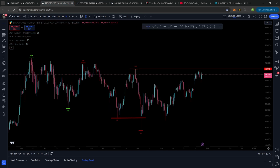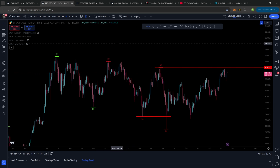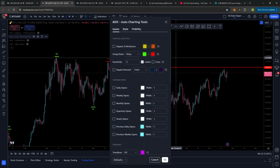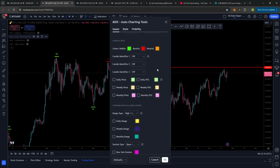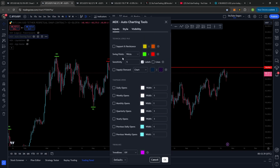My auto charting tools, how clean it is. That's the thing, all of the indicators. Sorry about that. Every indicator I use, I turn off most of the functions because I have very specific things that I personally like to see. With the auto charting tools, literally all I have open is swing points, and I have them set to wicks because I like to see the very wicks. That's where I like to pull Fibonaccis from.